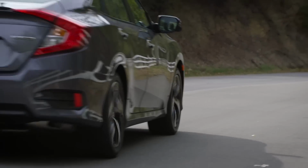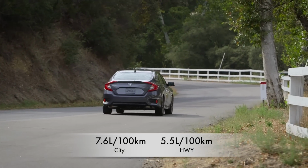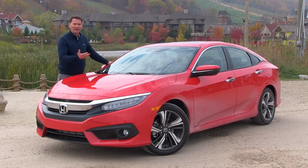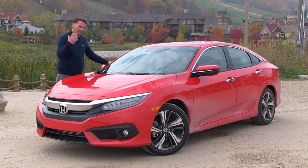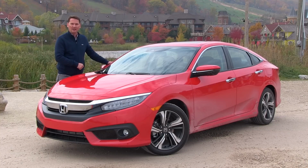It's rated at 7.6 liters per 100 kilometers in the city and only 5.5 on the highway, making it the class leader. Then you add in the much more refined interior, the upscale materials, and the latest technology, the best-selling car in Canada for 17 years, and it probably will be for many years to come, because this now is the benchmark in the class.